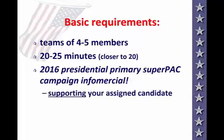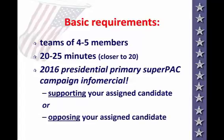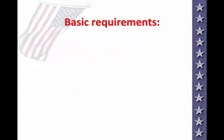Either you're going to provide an infomercial in which your super PAC is supporting your assigned candidate, and so you're going to provide a persuasive presentation that voters should actually vote for this candidate that you're advocating for. The other option is perhaps you are a super PAC that is specifically devoted to defeating a particular candidate. And so your 20 to 25 minute infomercial will be designed to persuade your audience that the candidate you are opposing is a bad idea and that voters should not vote for that assigned candidate. Whether or not your group decides to support the candidate or oppose the candidate that you've been assigned is entirely up to you. Now, what else do you need to know?